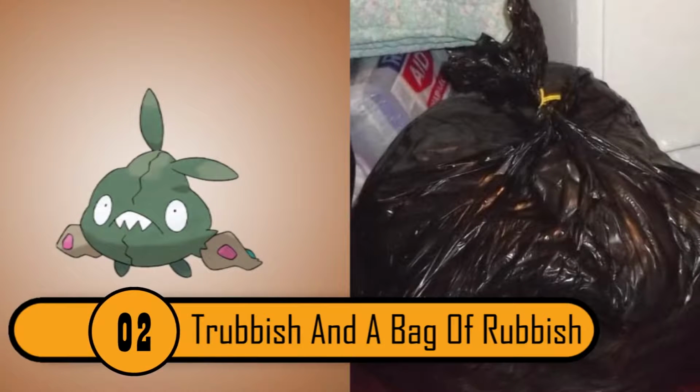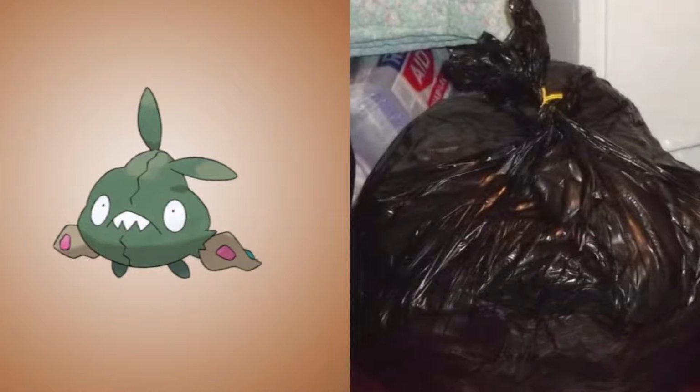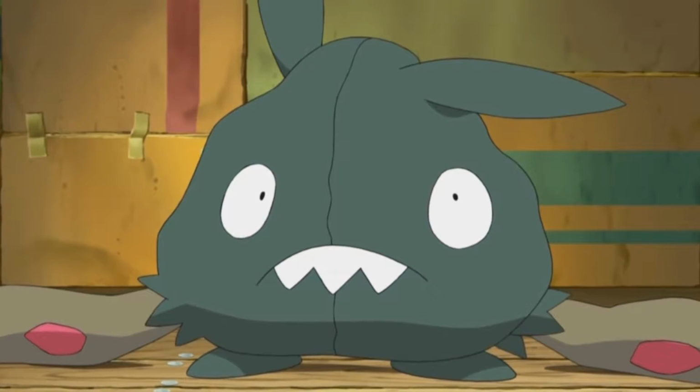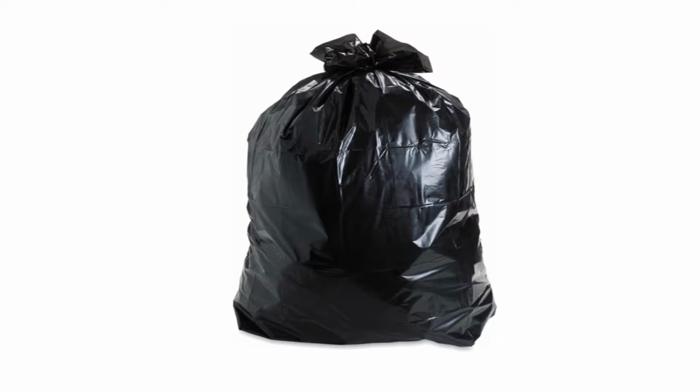Number 2. Trubbish. Trubbish and a tied-up bag of rubbish look very similar. While a bag of rubbish doesn't have a face, the top of his head resembles a bag when it's tied up. This may be a metaphorical match, however, they really do look alike.